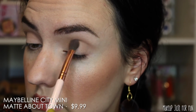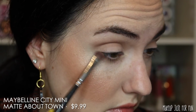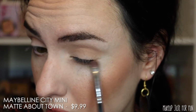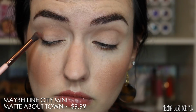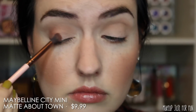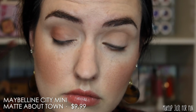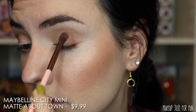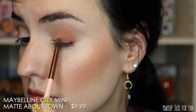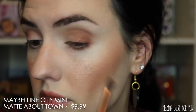They have a whole bunch of different color options in the City Mini line, but I find this little neutral matte palette to be an incredibly useful staple palette. It's really nice and small, so it's easy to store. It's easy to take with you if you're doing your makeup on the go or traveling somewhere. It's just a great, reliable little neutral palette, and I do find it difficult to find great palettes at the drugstore. This is always at the top of the pack for me whenever I think about high performing drugstore eyeshadow palettes.